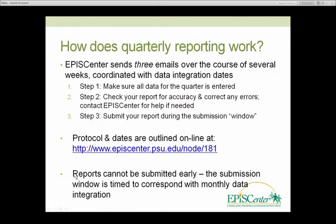One thing I just want to highlight is that your Inspire quarterly report cannot be submitted early. So this is all, as I said, set up to coordinate with data integration. Make sure all your data for the quarter is entered. Make sure it's all in the CSS. There's integration that occurs here between step 1 and 2. You're checking your report. You're making sure it's accurate. You're correcting any errors. And then there's integration that occurs again between steps 2 and 3.